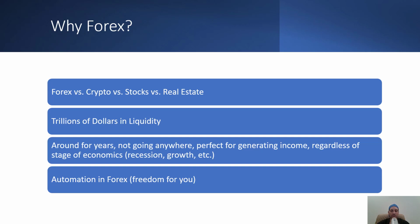Real estate is great, but you need a lot of money to get going. It's not liquid, and there's a lot of risks and upfront costs with it. It's great if you have a lot of extra money, but it should not be your first investment if you don't have a lot of options.